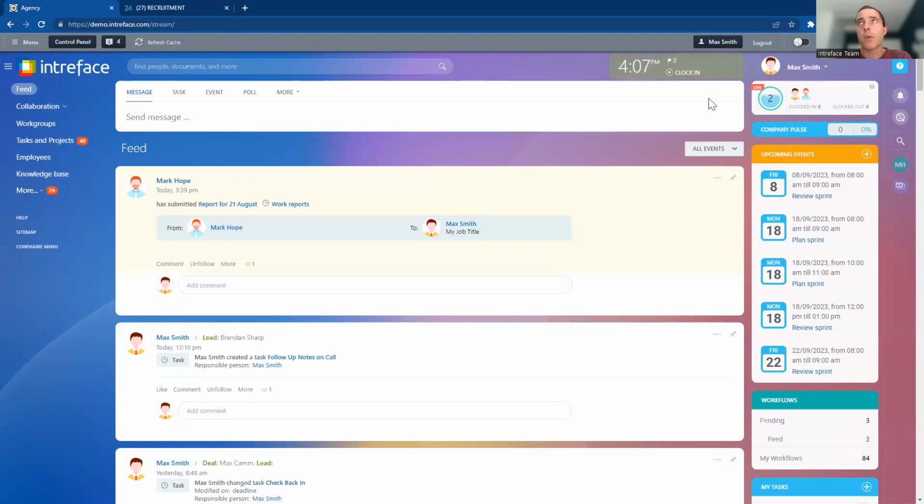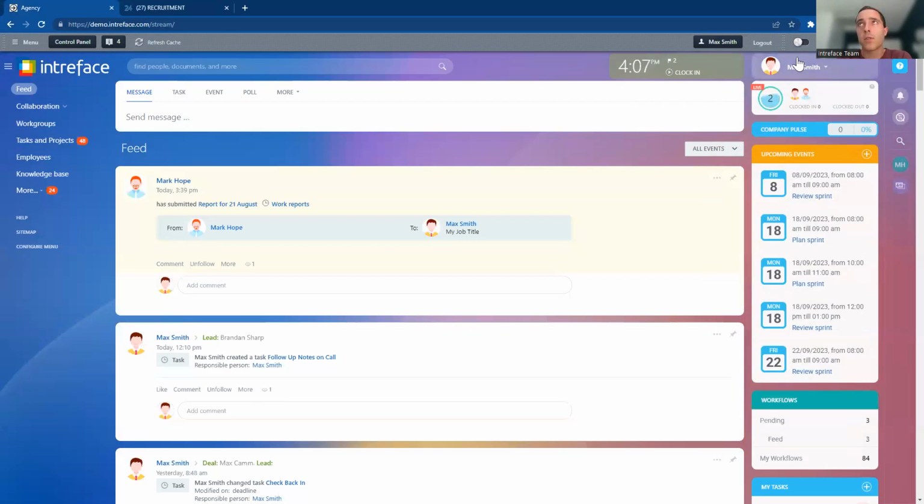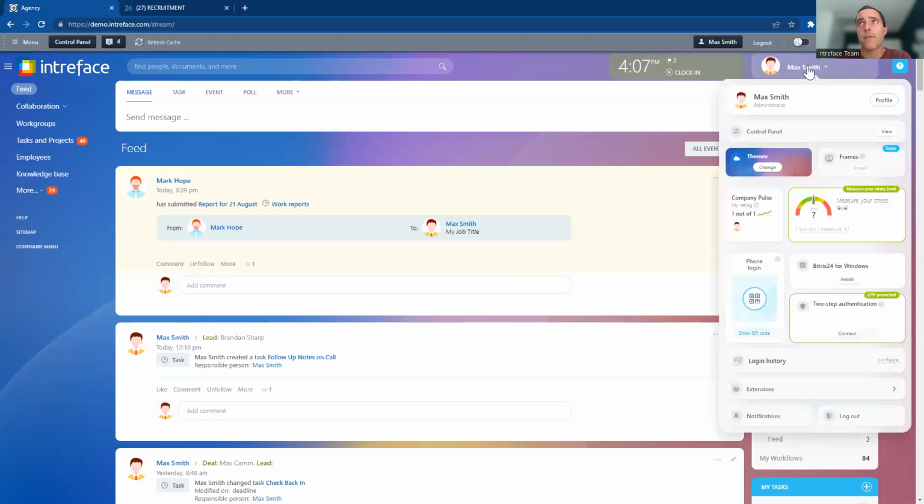Okay, so first of all, today what we're going to look at is our profile area. So if you want to find your profile in your Bitrix24 system, you just need to come to the top right-hand corner. So here I can see my profile. If I click down, I can open up my profile here, and that's where we can store all the information about myself inside the system.